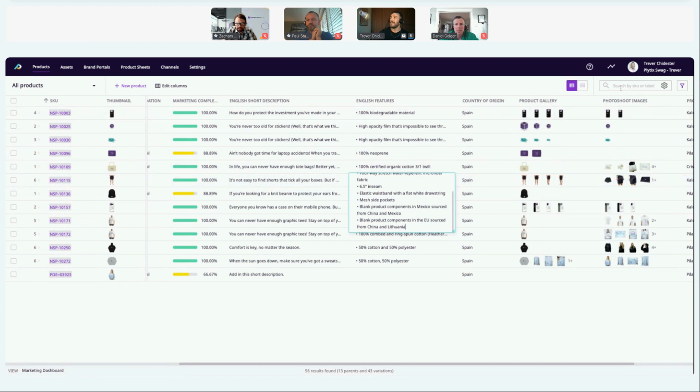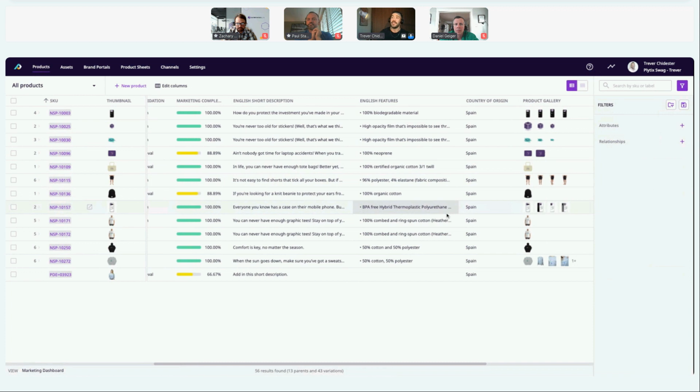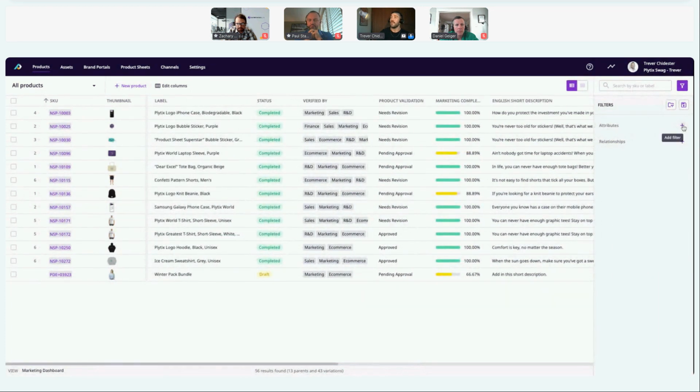We can search by SKUs in the search bar, and then we've got this filtering functionality that allows you to drill down on any attribute that you have in the system. So if you only want to look at a list of your completed products, for example, then you can filter by status and just show your products that are equal to completed.